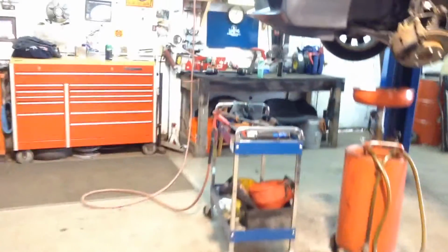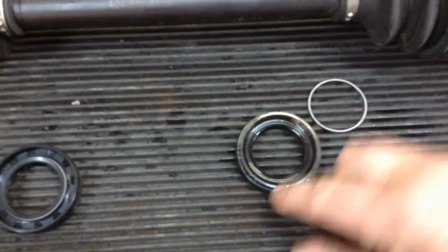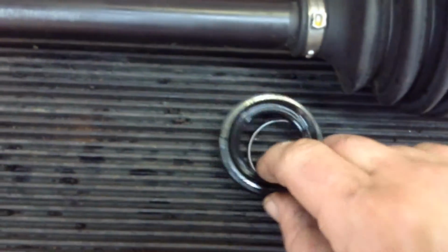All right, guys, I got this all apart here. Got this other seal out, and you can actually see this spring. When I looked in, the seal would have been that way, and we saw that spring kind of hanging like that. You know, that's not going to seal like that. Let me get some light here.